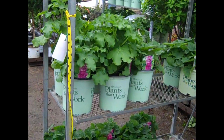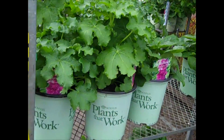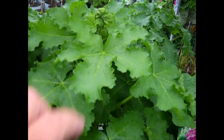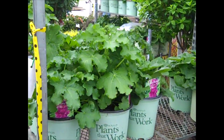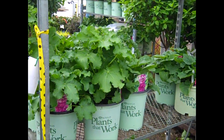Here we have another favorite. This is Alcea, or hollyhock, and you can see here that they're just starting to come out. That's the bud right there. So this is a perfect time to get them in when they're setting bud. They're going to bloom in the garden center, and better yet, in your landscape.